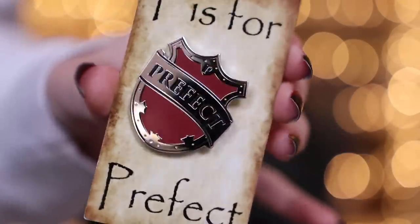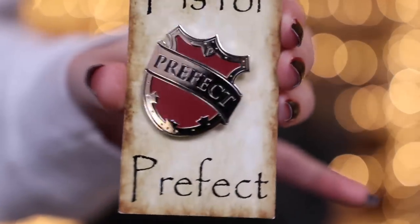Next goodie is, ooh, I like this. P is for prefect, so it's a prefect badge, but they have designed their own, and I kind of dig it. I assume this is going to be a house-related item, so if you are of a house other than Gryffindor, this would be in an according color. It's a hard enamel, so I really like it. It's really nice quality. It's different from the ones I've seen before, but not different enough that you don't recognize what it is.